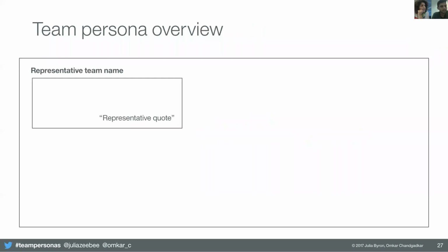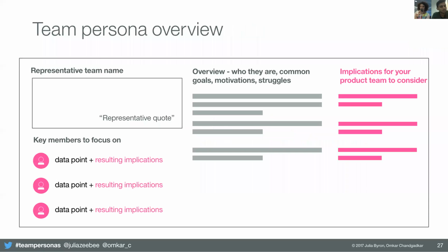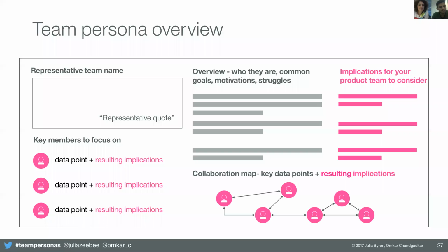First, we created a team name, a photograph of the team, of the work environment that the team was in, and a quote. Then we added the key members of the team and an excerpt about each of those roles with an actionable implication. We finally also included the overview of the team so that it speaks to their common goals, their motivations, and struggles. And finally, we depicted a map that shows the key points of collaboration between the team members.